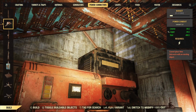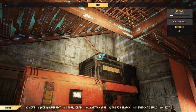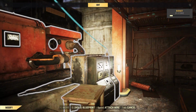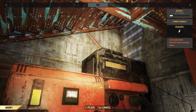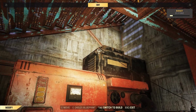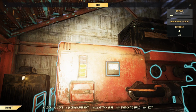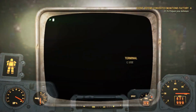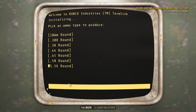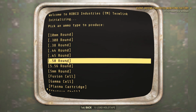Once you have claimed the workshop, you can power up the ammunition factory resource collector. You have several choices, which include 10mm, .308, .38, .44, .45, .50, 5.56, 5mm, fusion cell, gamma round, plasma cartridge, and shotgun shells. Once powered, it will produce about 83 rounds per hour.